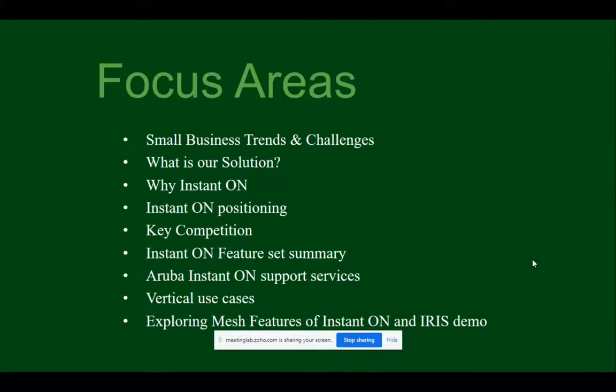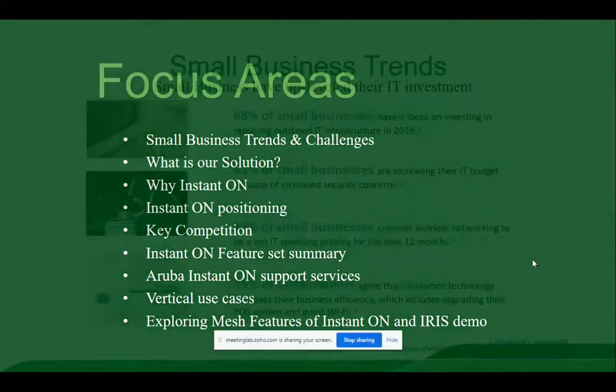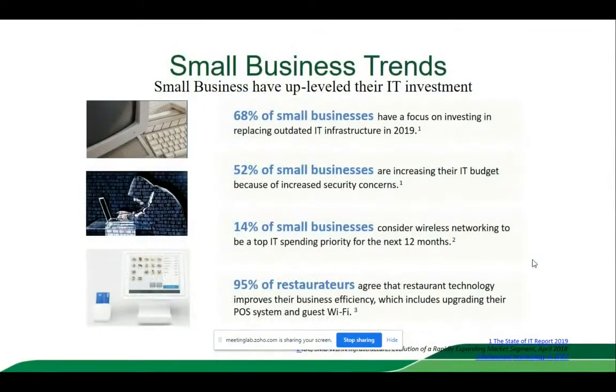Last but not least, we will have a small demo. There will be a small network running on the mesh feature, and this mesh feature is a killing feature. I must tell you it is very helpful for areas like SMBs and home workers. There is a lot of good stuff in today's presentation, so let's get it started. We'll start with the business trends.